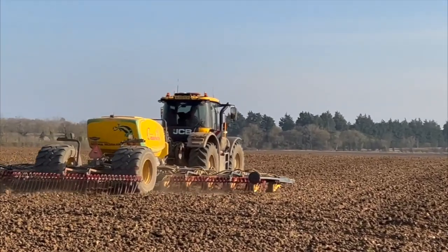When the sun comes out, it just lifts everyone's spirits. In the depths of winter, farming actually can be quite difficult, but when the sun comes out, there genuinely is no better job in the world.